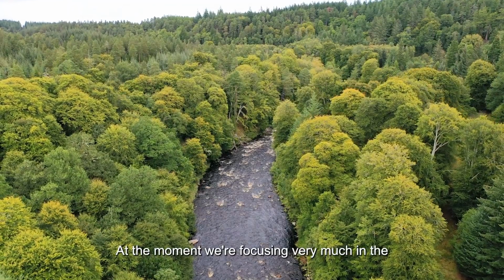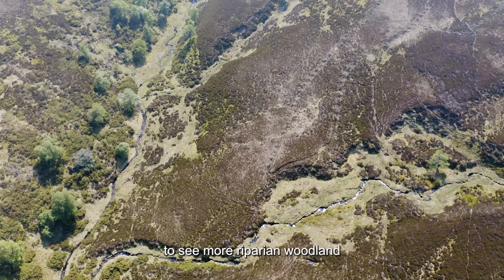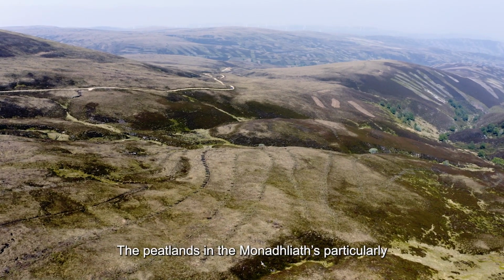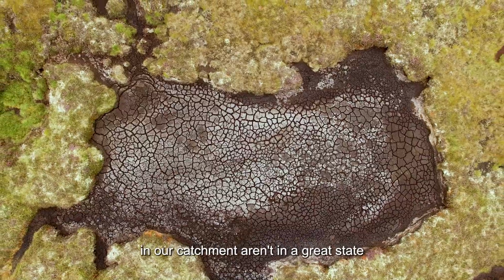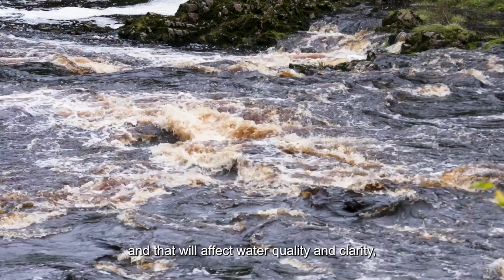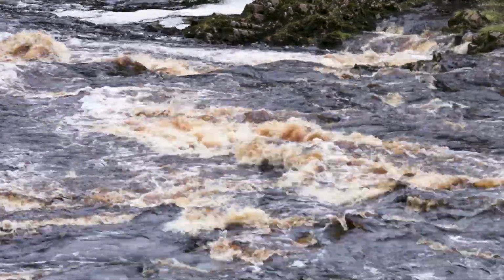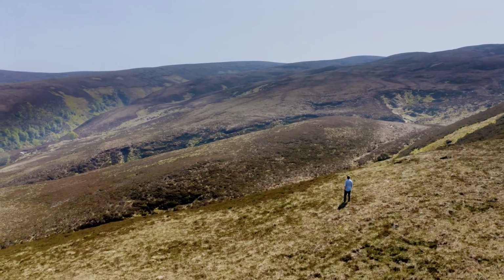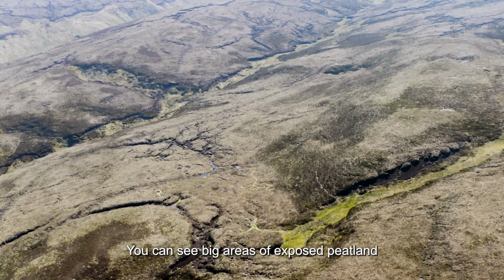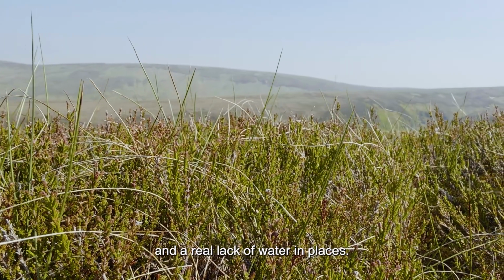At the moment we're focusing very much in the upper catchment because that's where we really need to see more riparian woodland and peatland restoration really happening at scale. The peatlands in the Monadhliath, particularly in our catchment, aren't in a great state and we need lots of restoration work, and that'll affect water quality and clarity but also the temperatures. There's a lot of dry areas on the hill. You can see big areas of exposed peatland and a real lack of water in places.